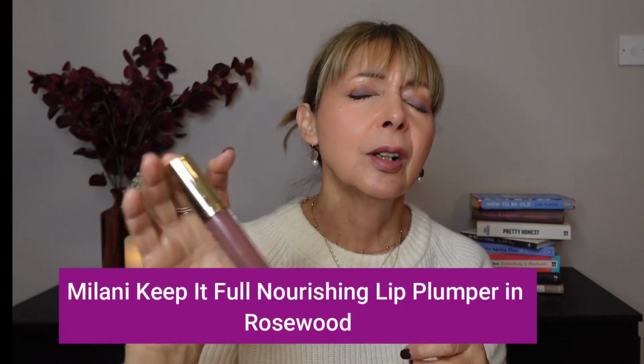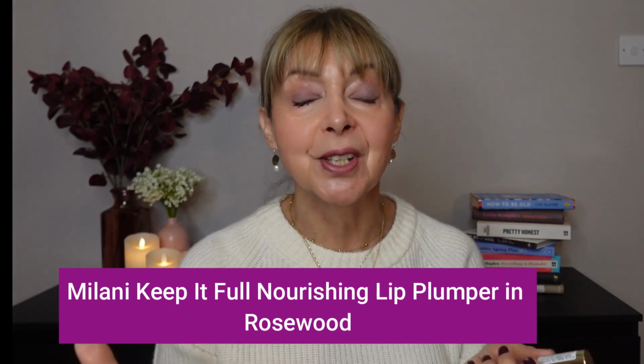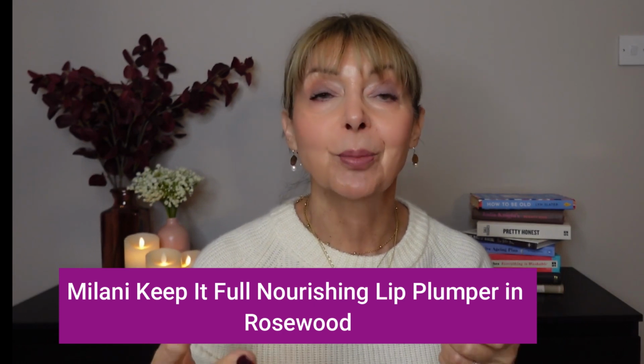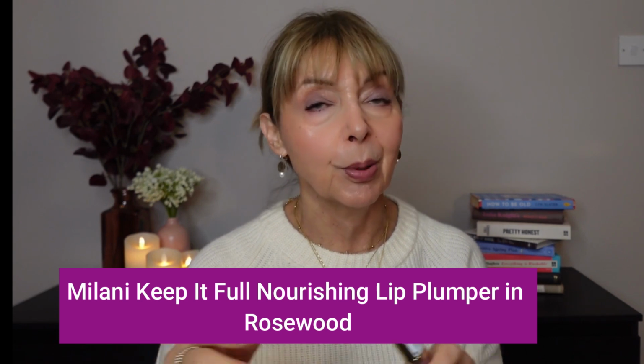Now, another product that I reach for all the time in the summer and I absolutely went mad for is this Milani Keep It Full Lip Plumper. Oh my gosh, I couldn't believe how amazing this was when I put it on, because it really did make my lips tingle, but in a nice way actually. It took a little bit of getting used to, but it was fine. But it also made my lips look super plump, I think.